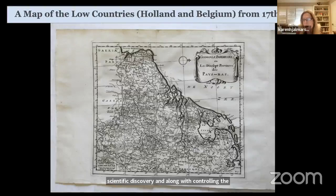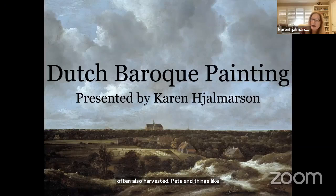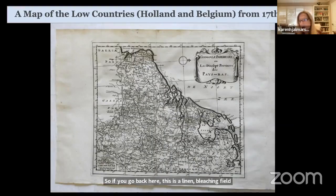The Dutch used the idea of windmills to create a pre-industrial economic situation. They could use the windmills to create energy for sawmills. The sawmills built boats. The Dutch were great shipbuilders and map makers. They often also harvested peat and things like linen. So if you go back here, this is a linen bleaching field. So they were very industrious. Also, they were Calvinists. They had a strong work ethic and they wanted to promote their culture.